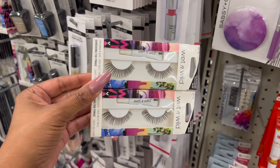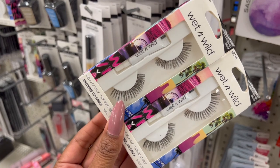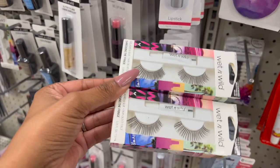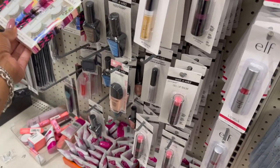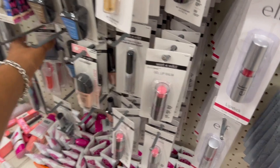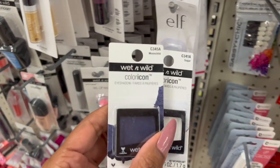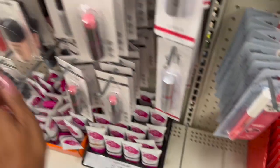They did bring in some new Wet n Wild eyelashes. This one is in C971A. And it also includes the lash glue. They're pretty. I'm going to pass because I am really liking the LA, I forgot what it's called, the LA something. These also look new too. Look, they have the Moonchild and Sugar Color Icon Collection. I have not seen those.